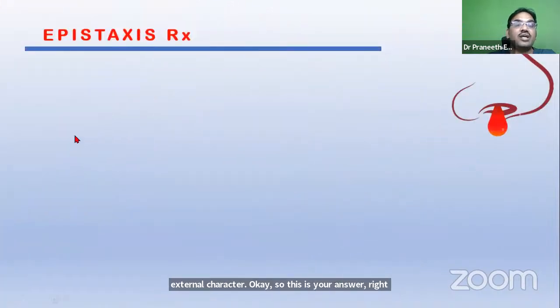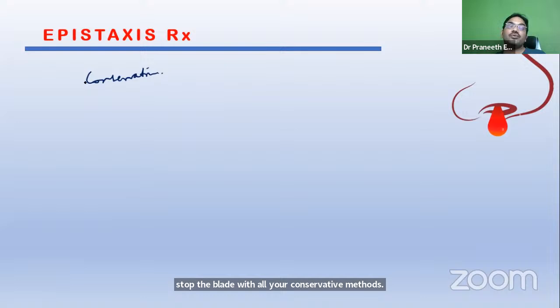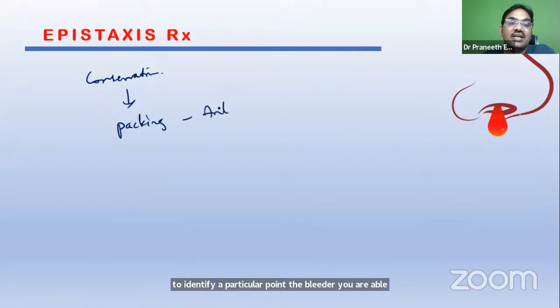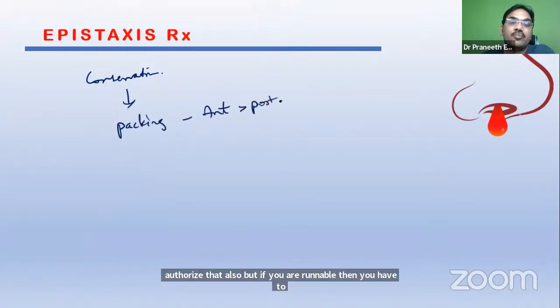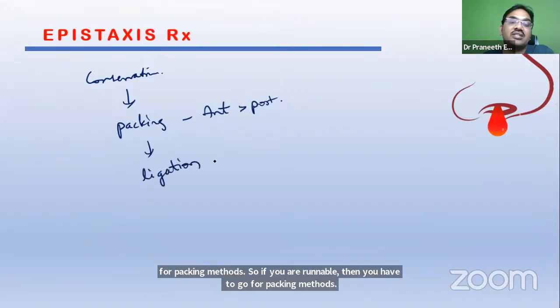Okay, now moving on to the epistaxis treatment. Whenever a patient comes to you with epistaxis, try all conservative methods. Try to stop the bleed with all your conservative methods, tranexamic acid, and you can give local Otrivin drops. And if you are able to identify a particular point bleeder, you can try to cauterize that also. But if you are unable, then you have to go for packing methods. So first anterior nasal packing, followed by posterior nasal packing. And if still that epistaxis is continuing, then you have to go for ligation techniques.